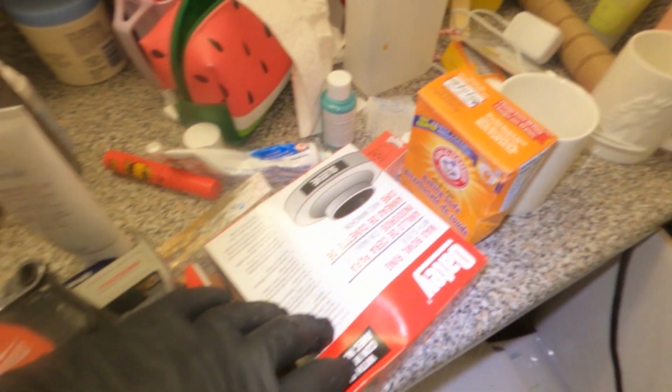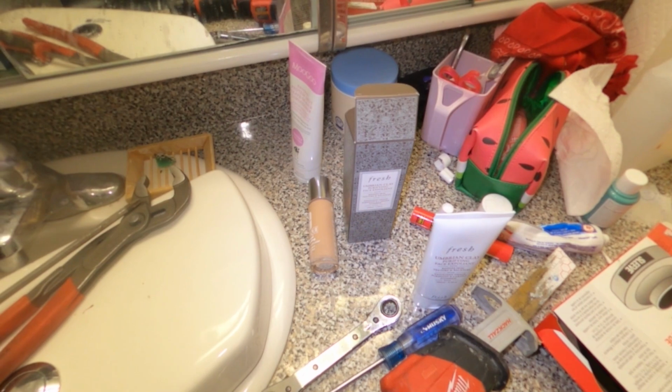So I'm going to shut the camera off now because we're on 14% battery. I'm going to put everything back together. You can see I got the new gasket here, and new bolts we're going to put on. Once I put everything back together, I'll turn the camera on and do a sign off.